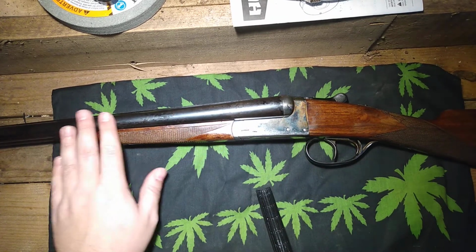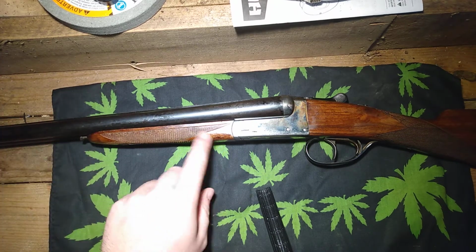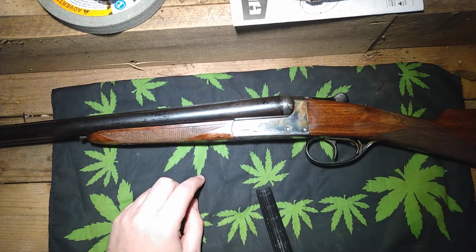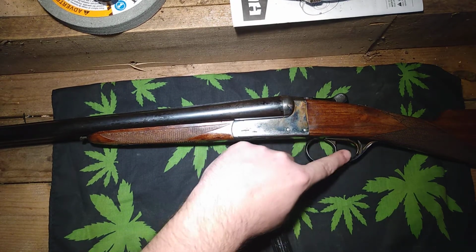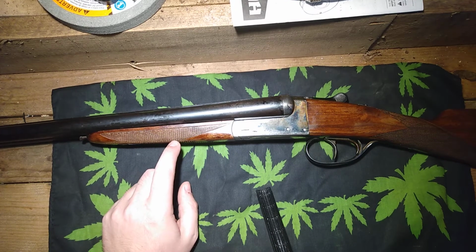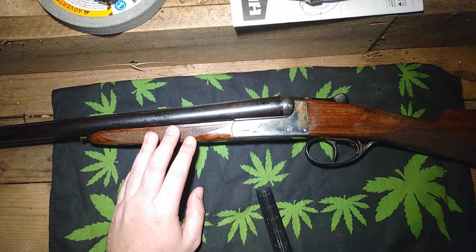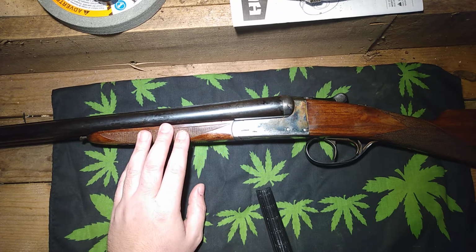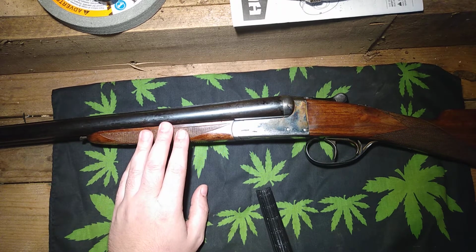Just look at the stuff on this gun. Some people say that's plain, but the etching, the engraving, the case hardening, the style of the hand trigger guard, the little insignias, all that being hand done, that's impressive to me. I love good craftsmanship.